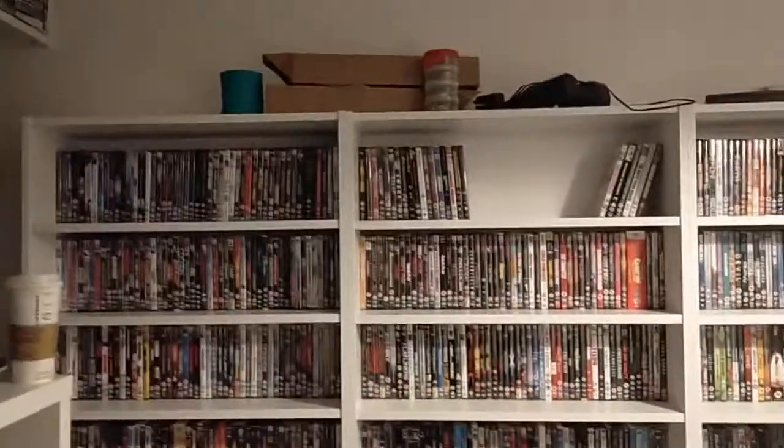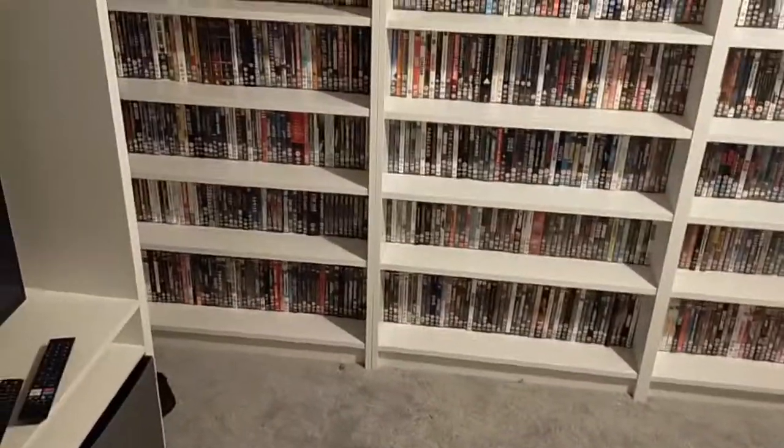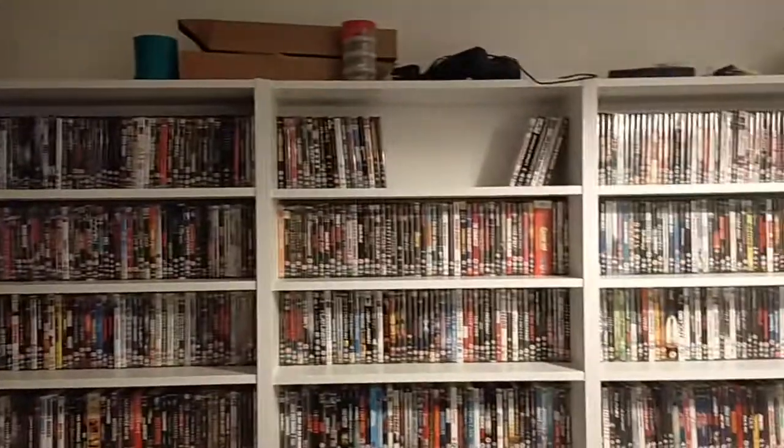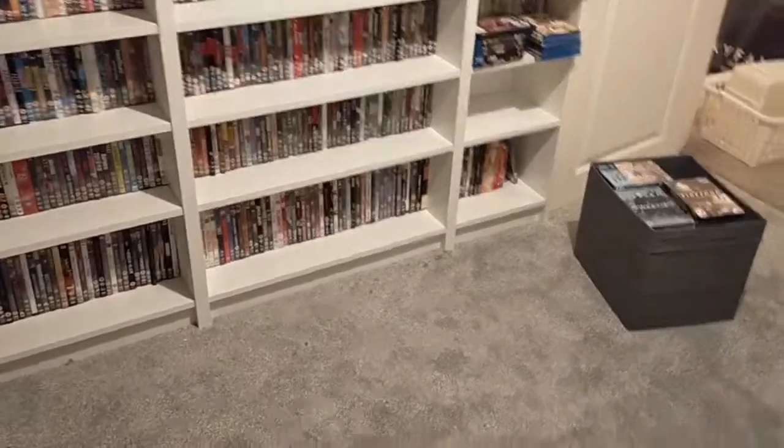So, we've got the DVDs in. They're not alphabetised yet, but they are organised into letters, so alphabetising is the next job. But my goodness me, look at that. A's, and then the gap, and then B, and then obviously through Z. And then we've got like numbers and miscellaneous box sets down here.